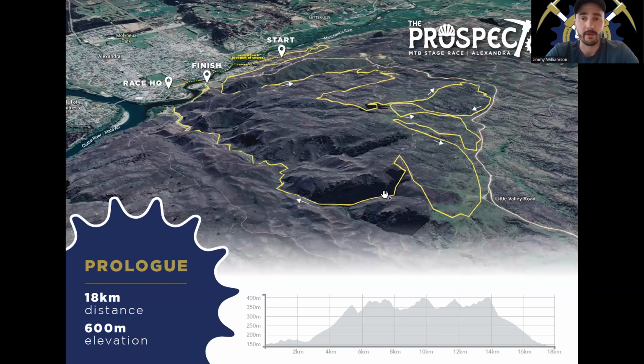It also can get quite loose, like the dirt can get quite loose and powdery in here, especially after there's been a bit of traffic through it. So just be wary of that on the corners. We'll have marshals and medics located in this part of the course, just in case anything happens. But this is the part of the course where you need to really be on your toes and making sure that you're riding well within your abilities and keeping safe. We don't want to end your weekend before it started.